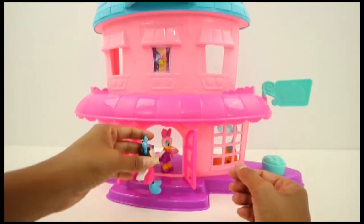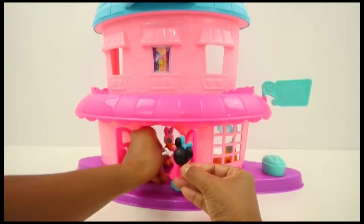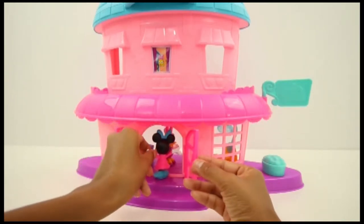Oh, did you guys notice that this headquarters main color is pink? It's my favorite color. What's your favorite color?